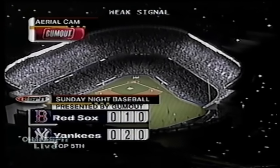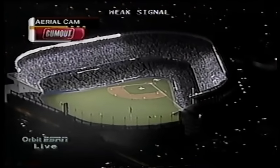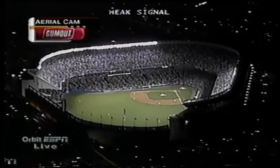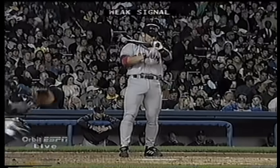Well, the Mets with a great weekend in St. Louis. We're at the Bronx in New York, Yankee Stadium, ESPN Sunday Night Baseball. That's the look at Yankee Stadium from a high overhead from the gum out aerial camera. Beautiful pictures of this historic ballpark. Roger Clemens, an historic pitcher, throwing ball 1 high and tight to Nomar Garcia-Parra.